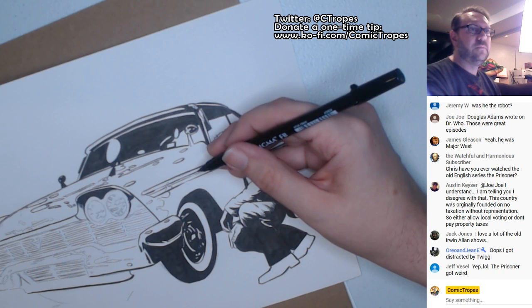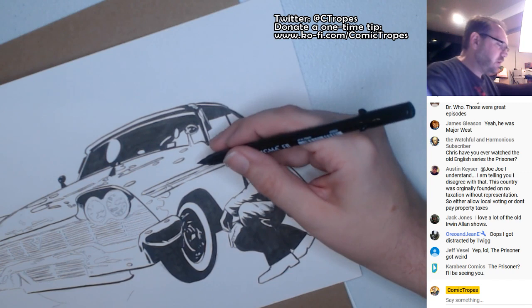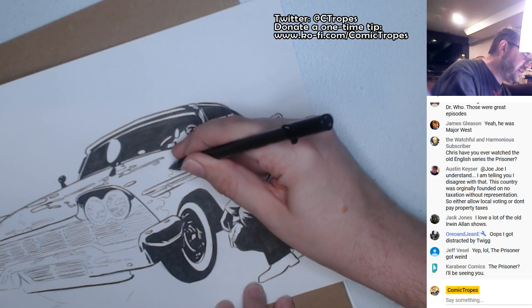Major West, good. There was a Prisoner comic. It was a little interesting, but it was made well after the 60s, almost by fans. I forget who published it, and I forget even who worked on it.